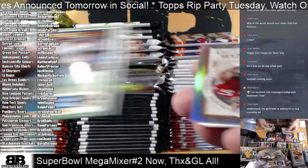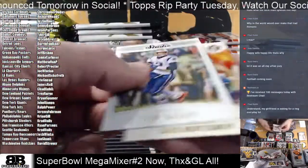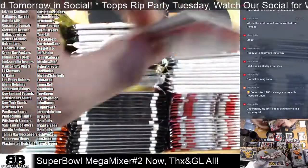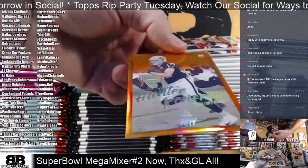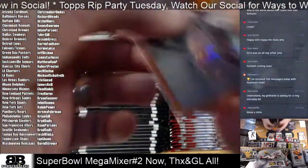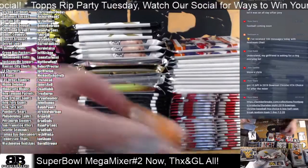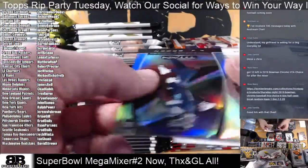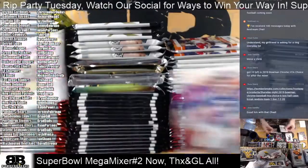Metcalf at a 199. Bosa. Brady in there. Renfro. Ooh, that's out of 25 for the Raiders. Congrats, Raiders. Burns Haskins. A.J. Brown. Jacobs Locke.